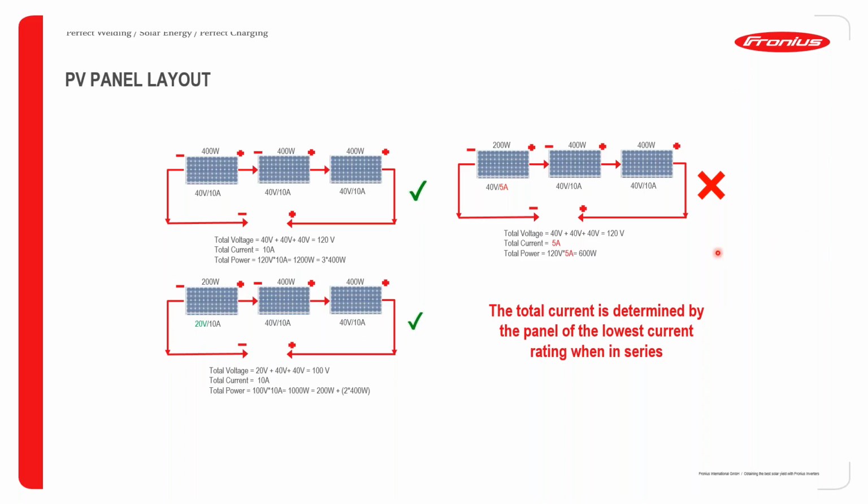Okay, the issue comes to the point where, as an example, we have this circuit over here where we have three panels: 200 watts, 400 watts, and 400 watts. All of a sudden, over here, we have a short circuit current of 5 amps. Okay, however, our open circuit voltage is still the same. If we look at the total voltage of the circuit, we're going to get 120 volts. We just add the voltages.